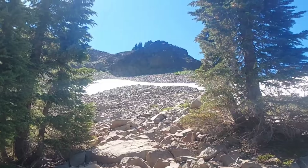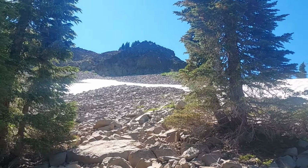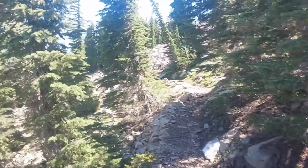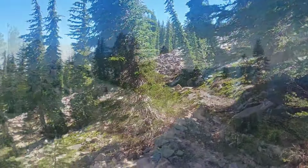And man, it's just been so hot. I can't imagine snow sticking around for too long, but there's a lot of it. All right, on to more rocks.